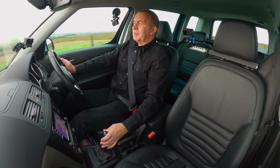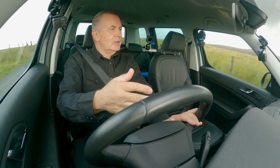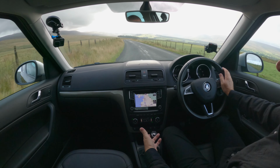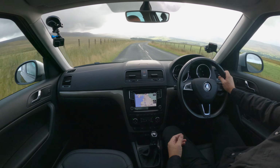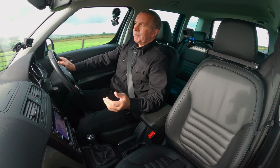On the way up here, I was trying to think, let's say we were doing 70 miles an hour for argument's sake. At 70 miles an hour, it's only got five gears. And I was thinking, would it be better with 6th gear? But in 5th gear, doing 70 miles an hour, it was doing 2,000 revs or thereabouts, just under.